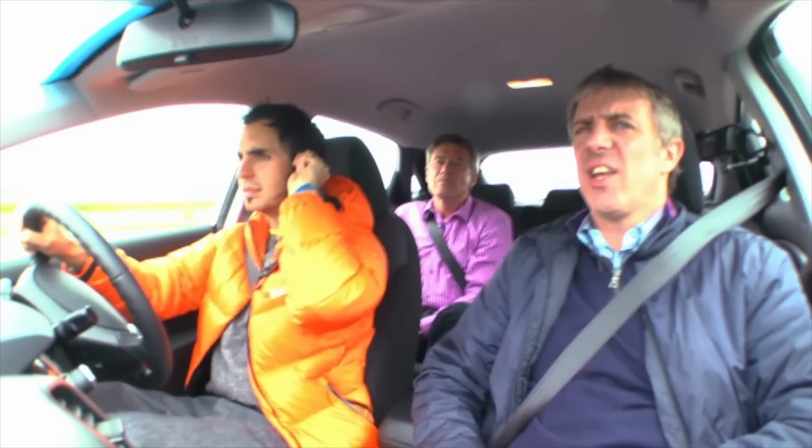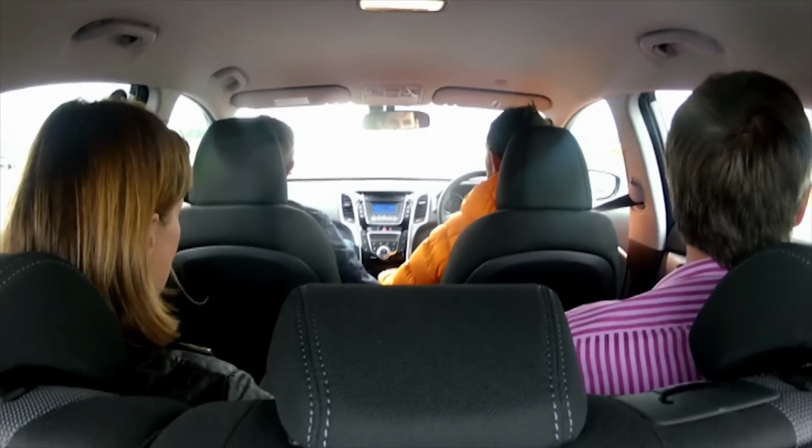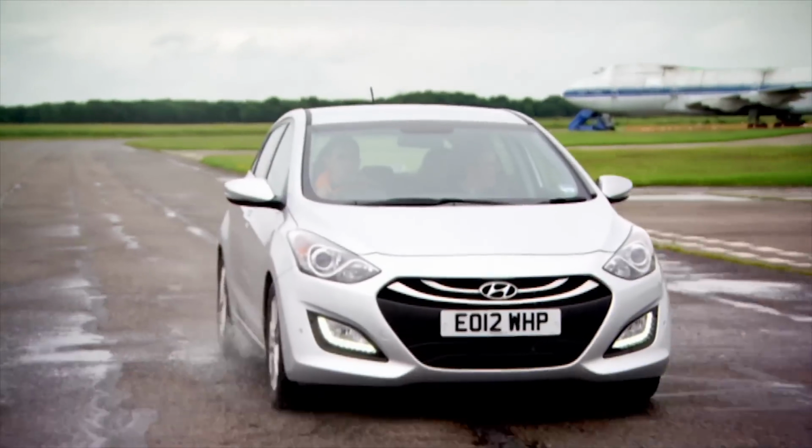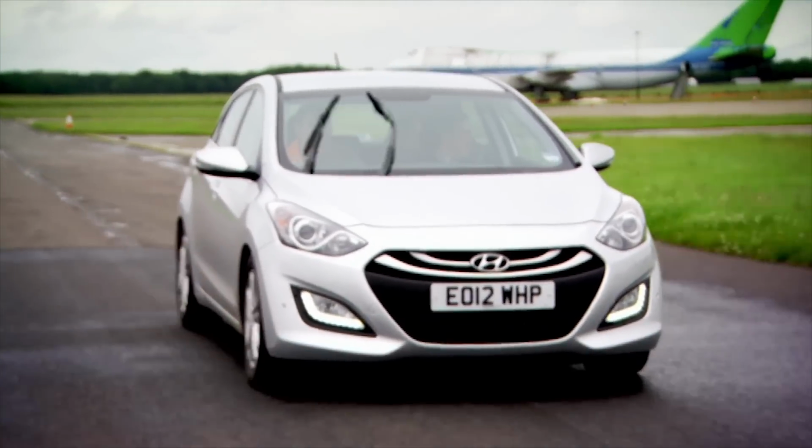So this car costs £19,300. How much does a Ford Focus cost? £20,000. Bang on, Jace. So it's less than a grand more for the comparative spec? Correct, Amanda, about 800 quid. MPG, this does 74. The Ford Focus does 57. 0 to 60 time of this is 10.9. What does the Focus do? 10.9. Bang on, sweetheart. It's the same, is it?